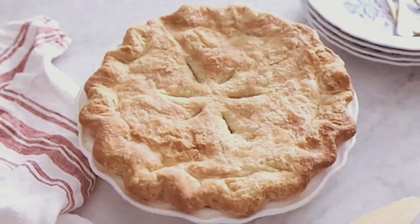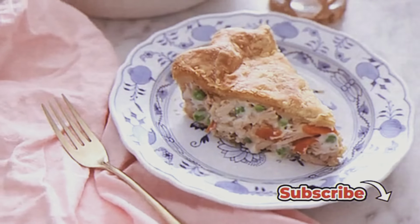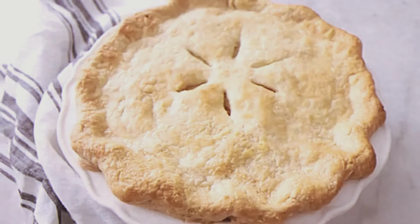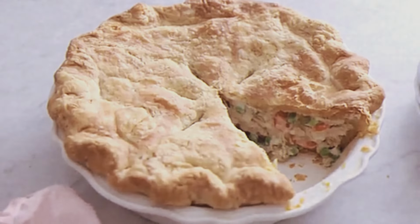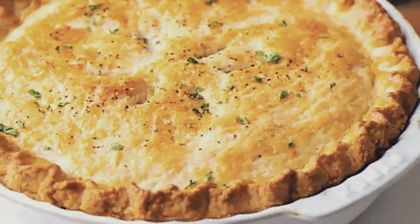Few dishes hold the power of chicken pot pie. The sight of that golden, bubbling crust was enough to make even the crankiest family member perk up at dinner time. It wasn't just a meal, it was an event. The moment you cracked that flaky top and a wave of steam rose up, carrying the scent of chicken, cream, and vegetables, you knew you were in for something special.